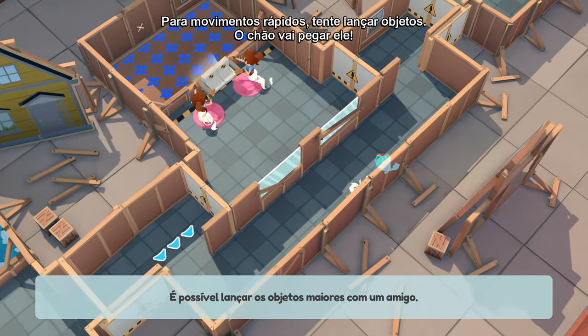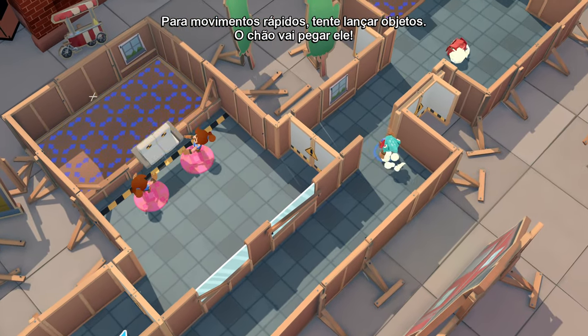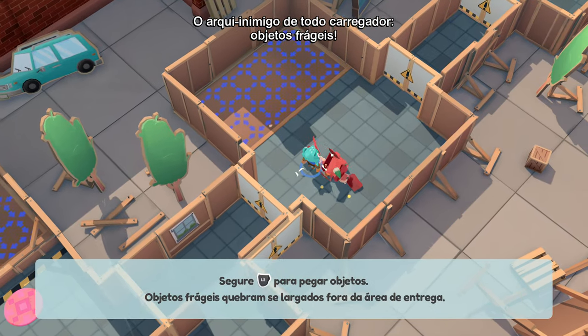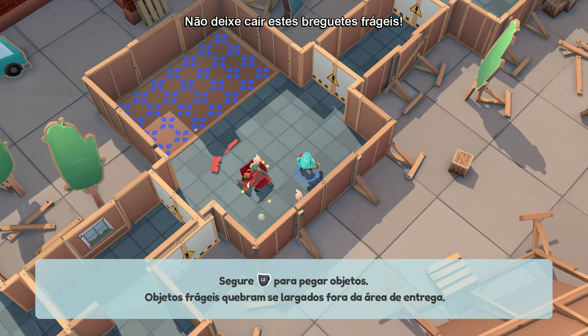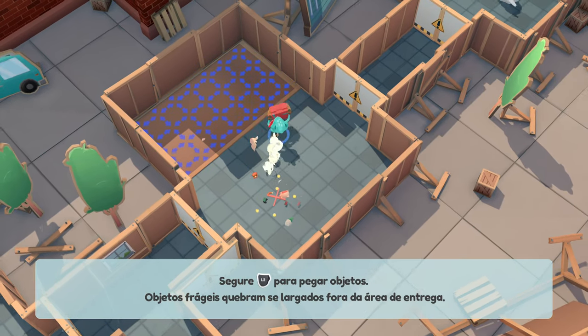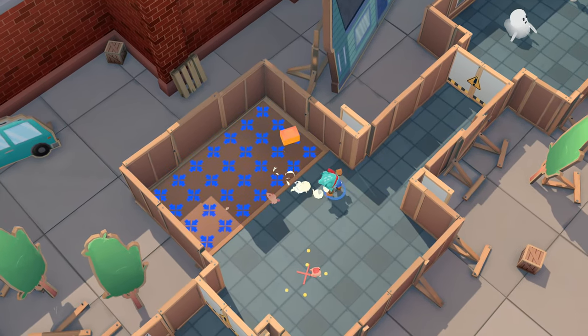For faster moves, try throwing objects. The ground will catch it. Every mover's arch enemy, fragile objects. Don't drop these sensitive doodads. You got this.